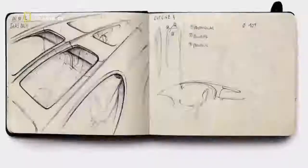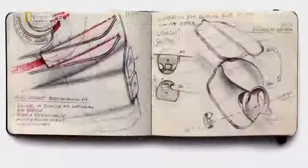Achim Anscheid is the man tasked with reshaping an icon and keeping a brand alive. I worked on this car for more than 10 years, and there were various proposals that I did here in the studios. Hundreds of sketches and models that we did. It was a big part of my life. It was a big gamble on my career as well.